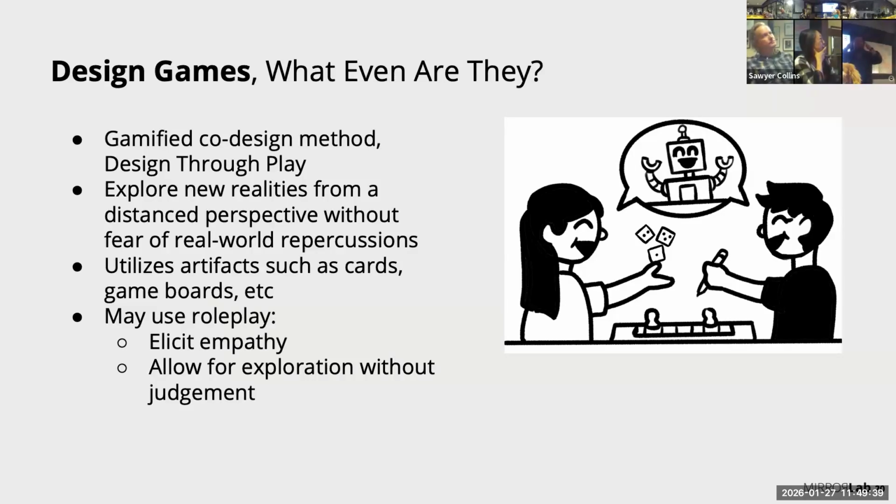So it's meant to be fun. And some of you may have heard of serious games before. Those pop back up at the end, so hold on to that thought. But they really help individuals explore these new realities without having to focus on them individually, right? They can say, oh, my character went and did that thing. Oh, it didn't work out for them. Okay, right? And then they can move on. So that's one of the really cool things about games.